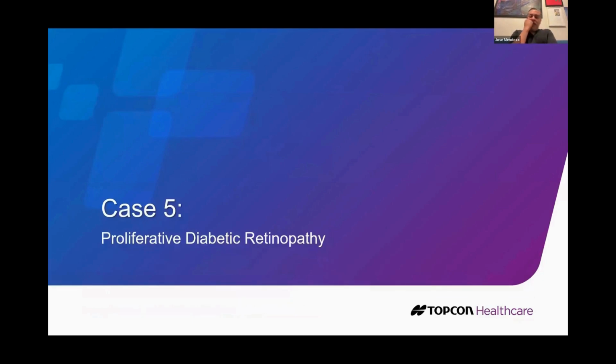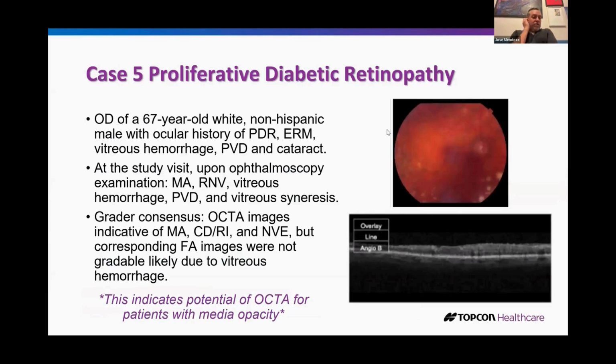So this is, I think, my last case. This is diabetic retinopathy. It's a 67-year-old male with ocular history of PDR, ERM, vitreous hemorrhage, and PVD. Of course, some cataract. You could tell that from the color fundus photograph. And there is the B scan. This really is important because you could see how the color fundus shows the cataract, and you could do an OCT, you could have a good image even through this kind of cataract. And one more, please.